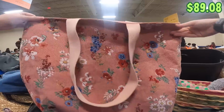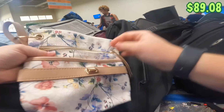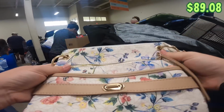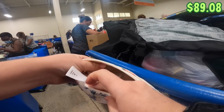It's a cute little tote bag. I don't see a brand or anything, but yeah, I'm gonna grab that. It's cute. I picked up a bag really similar to that in one of our last episodes. And it did pretty well, just because of the pattern. I don't see a brand or anything, but it's gonna be super cheap. Cheap here, probably like $1.